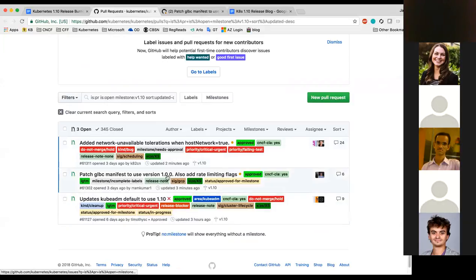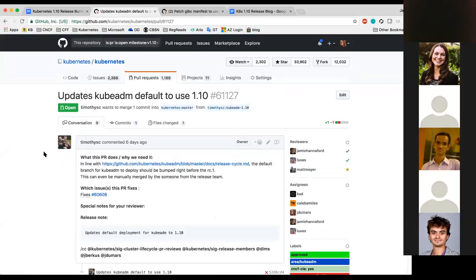So there's three. Oh, interesting. I didn't really realize this update, Kubernetes defaults to use 1.10, is actually... I guess that's the one just before RC1. Yeah, so that'll go in, but this is against master though. Does that matter? It doesn't matter. You can merge it against master and then pick it. It's all about what tags it has available to pull.